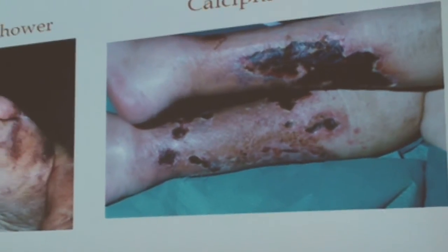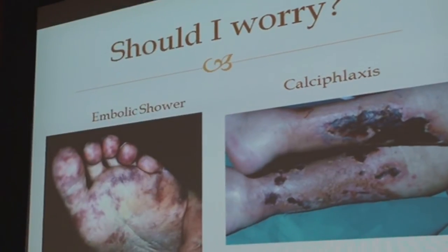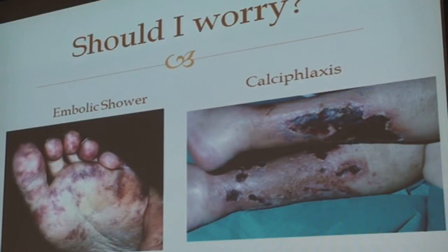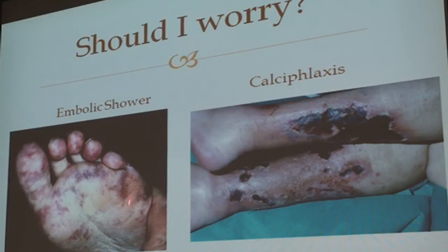A couple of things that y'all might see that are more medical emergencies. Just like you can have a DVT, a blood clot, sometimes we have microemboli. And it comes down in a shower, and it just goes to all the end vessels, all the end arteries, and basically clogs up all these teeny little capillaries. And so you end up with this dark, blotchy appearance. This person needs to see a vascular surgeon ASAP, not next week. They really need to get in to see someone right away.